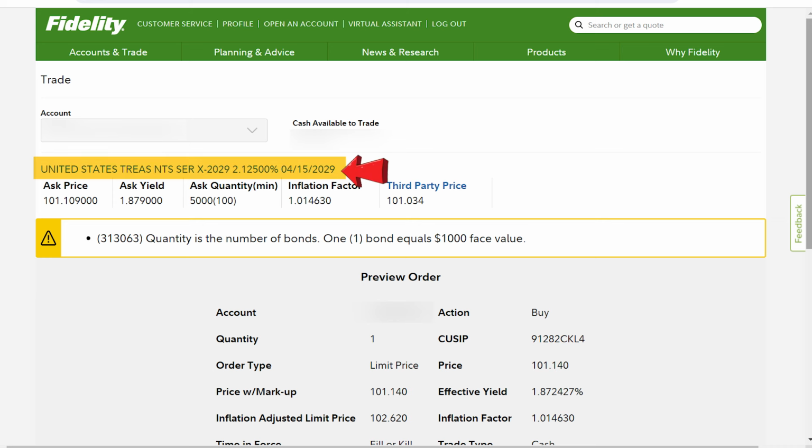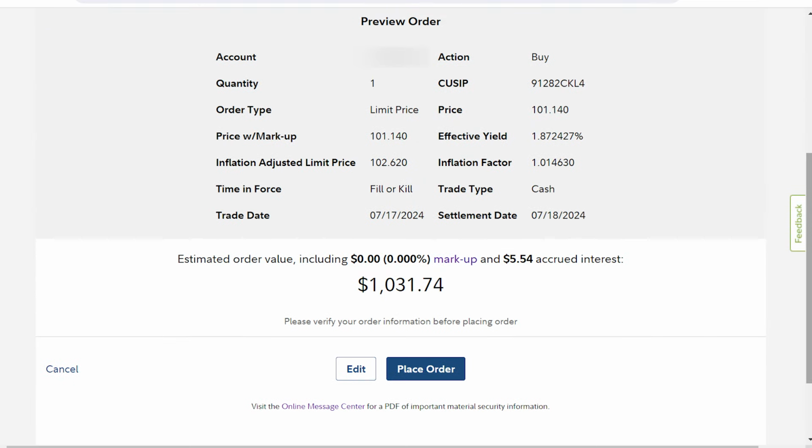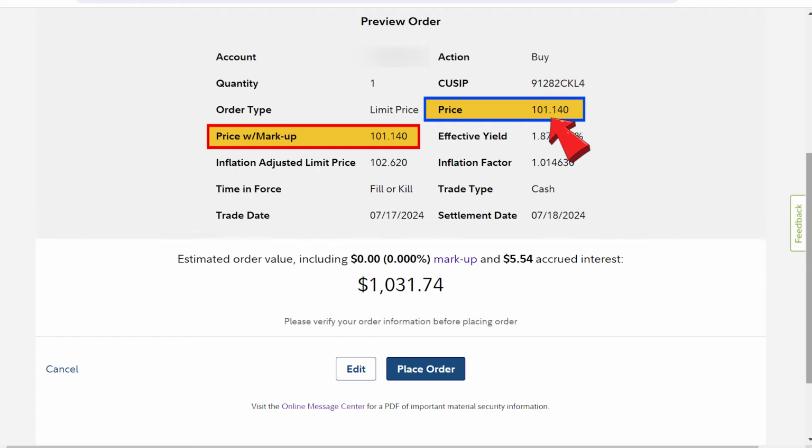Let's first double check the information up here for accuracy, keeping in mind that this price here is not the price that I'm actually paying, nor is this the real yield I'll be getting, because my order does not meet the minimum and maximum purchase quantities here in order to get this price and this real yield. So let's scroll down for more details on the numbers that are actually relevant to me. This one here means I'm buying $1,000 par value of these TIPS. Here is the price per $100 par value. The price with markup per $100 par value is the same as this price here.